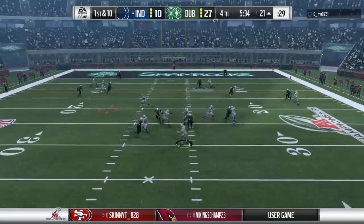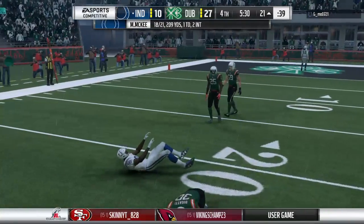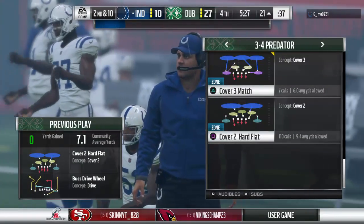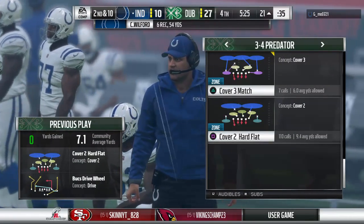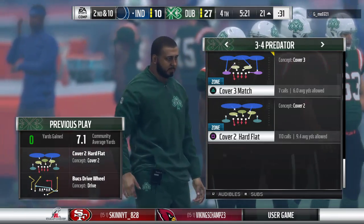They'll set up to throw. Firing quickly here, and that's complete. No gain there on the completion. 2nd and 10. Pass complete, but no gain. No yards. So you file that as unsuccessful. Yeah, you do, don't you?